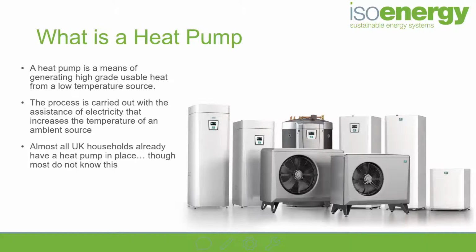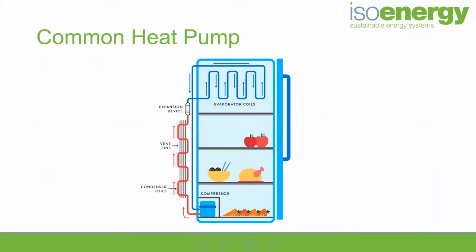Of course, most properties in the UK actually have a heat pump installed already, and it's probably quite a common method of comparison is likening a heat pump to a fridge. And you will see here, this is how the fridge works, and you'll see on the next slide that it is almost identical with how a heat pump works.